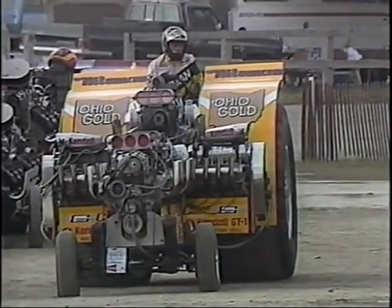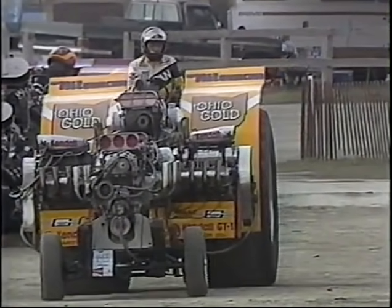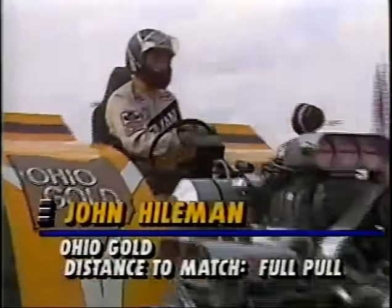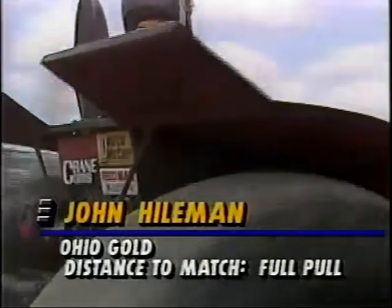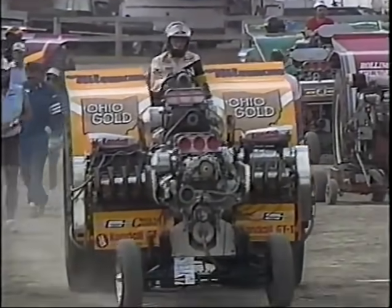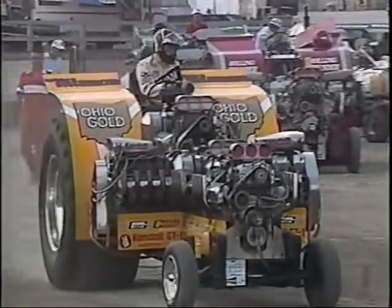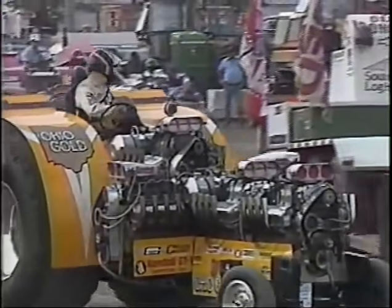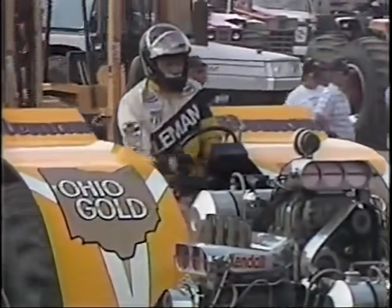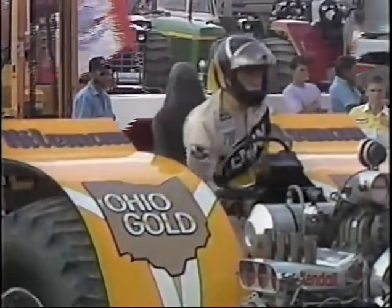Well, on the starting line, here comes the Ohio Gold tractor of John Heilemann, out of Rockford, Ohio, been pulling for many, many years. He has 5 Garrity engines on board, 3 in the center and 1 transverse mounted on each side, as he gets ready to come to the line right here. He loves to go up to Bowling Green, Ohio, and we had an opportunity to talk to him about coming to this pull in the Buckeye State.